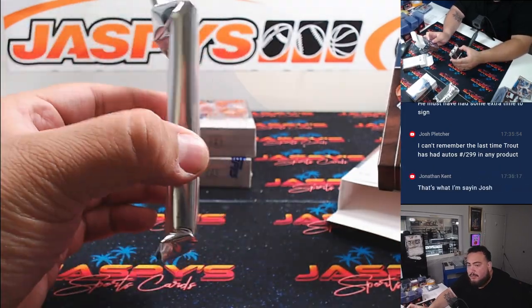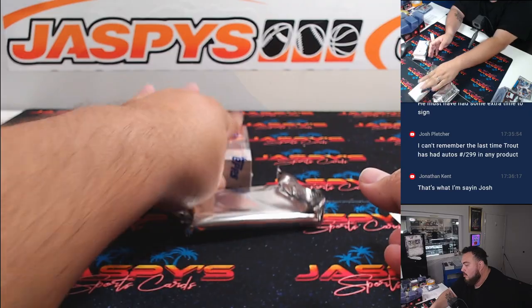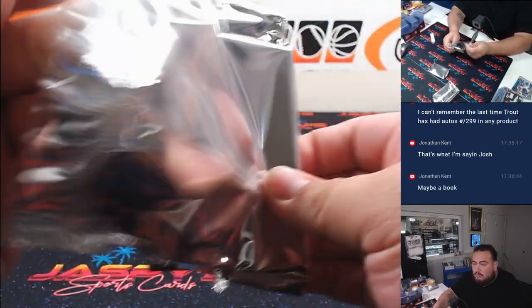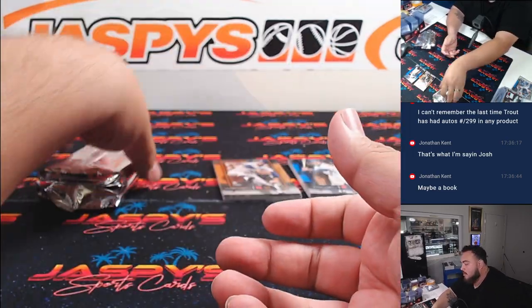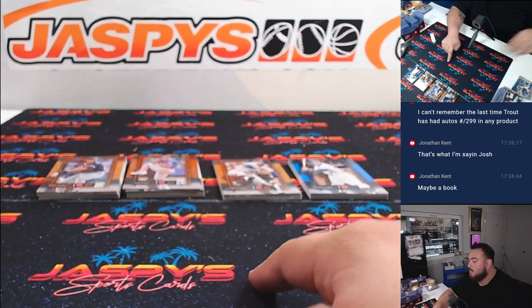Oh, this one feels heavy. This might be another frame. Maybe a book. Could be another frame though. I had a case last week that had two frames in the case. But we'll see. We'll find out soon enough. Oh, maybe not actually. I got deceived. It felt heavy though. I got deceived, guys. Could be the jumbo, maybe, though. Maybe it's a jumbo patch. That's why I felt a little heavier, actually.